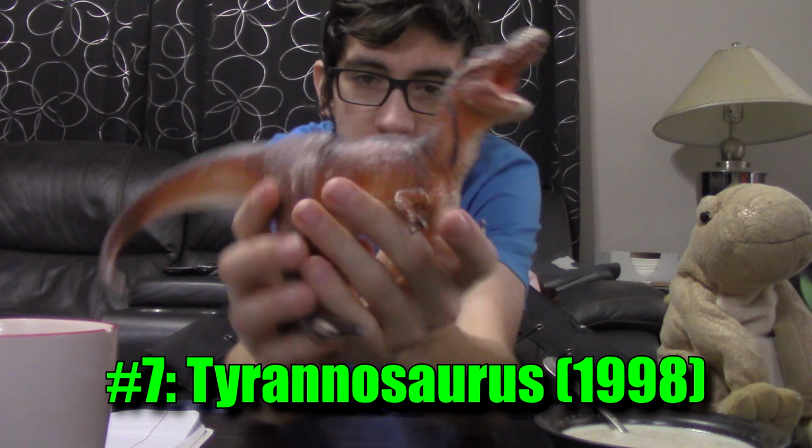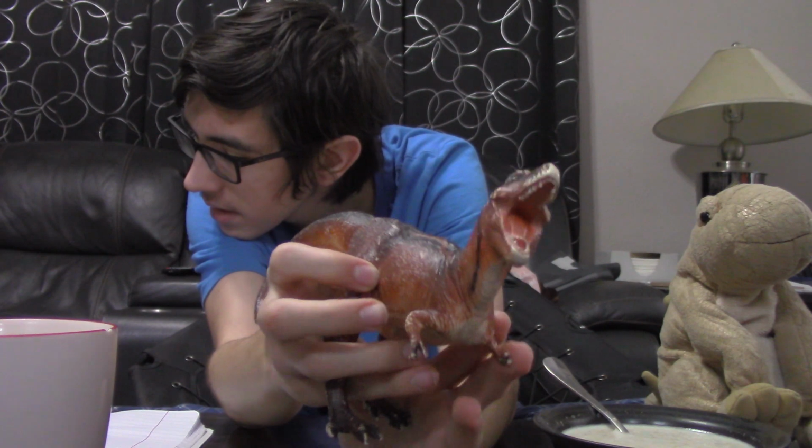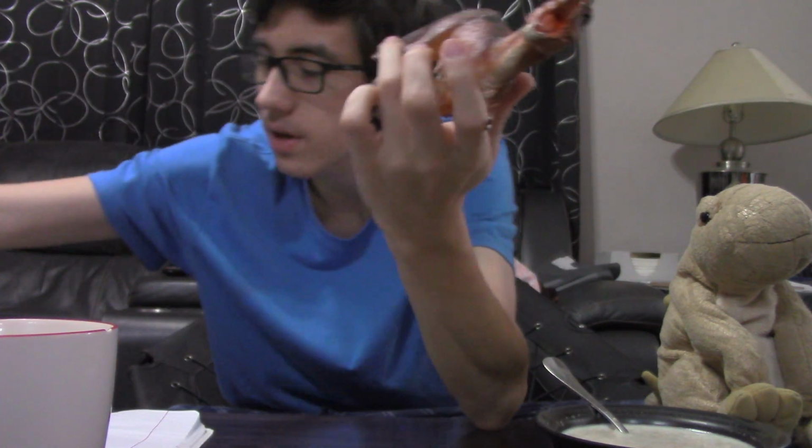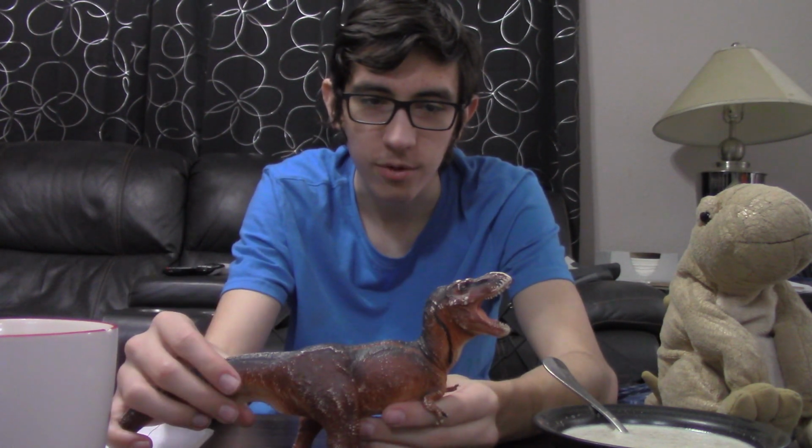Number 7 is the Carnegie Tyrannosaurus from 1998, I believe? Yes. And this was the 2006 Oviraptor, in case you're curious. This figure is a classic. Everybody who is a dinosaur fan that collected dinosaur figures knows this figure as the definitive Tyrannosaurus Rex figure for decades. This one really is an outstanding figure. They did an amazing job on it.